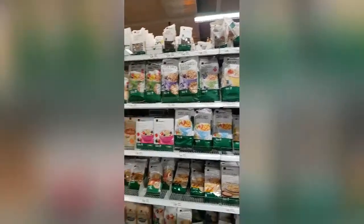These are the cereals. Like, whoa. Look at all those choices. Wow. Granolas and muesli. Granola.